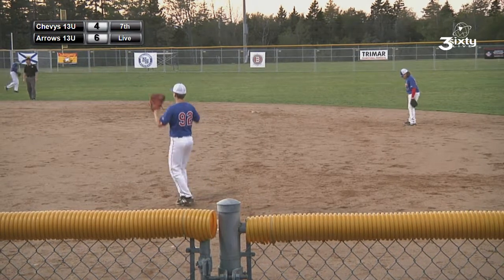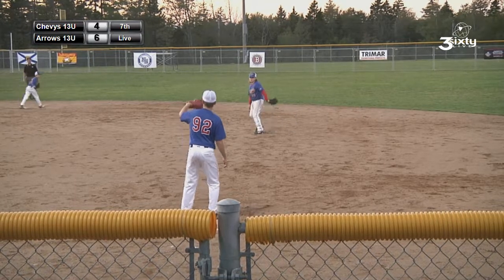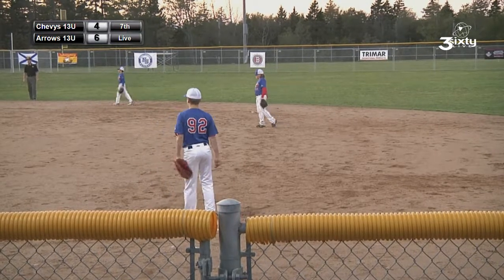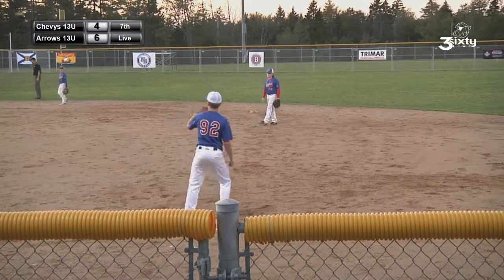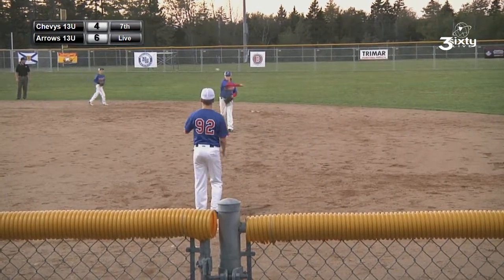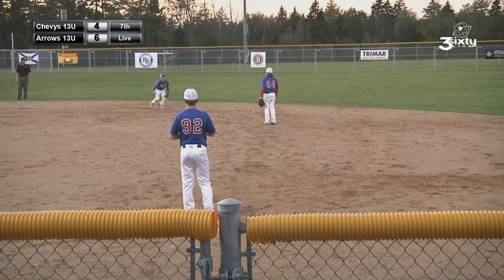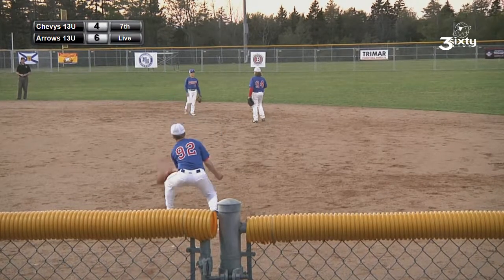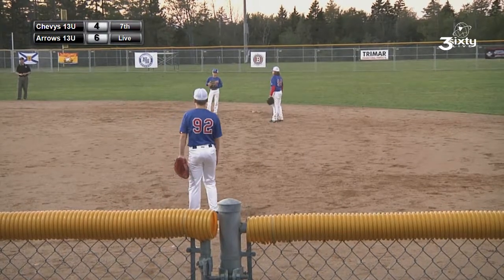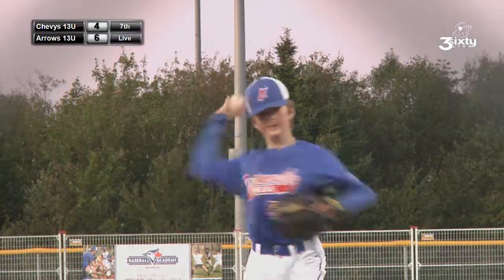If this result holds, Pelly would get the win. The loss would be tagged to Cale Coffin. Actually, no, I'm sorry. The loss would be tagged to Seth Bulger. And so, DeKoff looking to finish off the 2-inning save here.